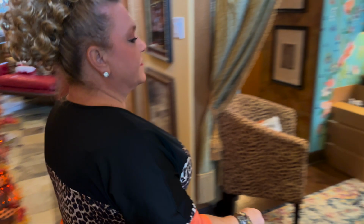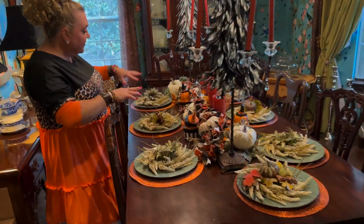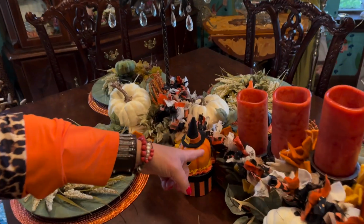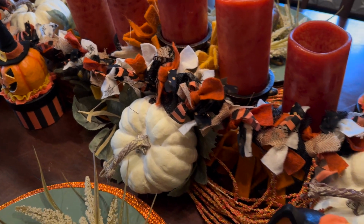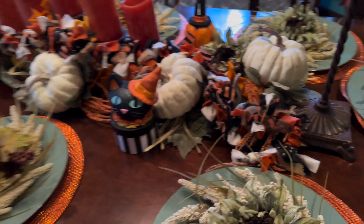And then over in the dining room, you know, I'm big on tablescapes. So what I did here is I've left everything as you've seen it earlier. But what I added in was some of this beautiful tattered rag-like polka dot material, and then some pumpkins and some black cats. And so the theme is carried throughout from one section of the house to the next section of the house.